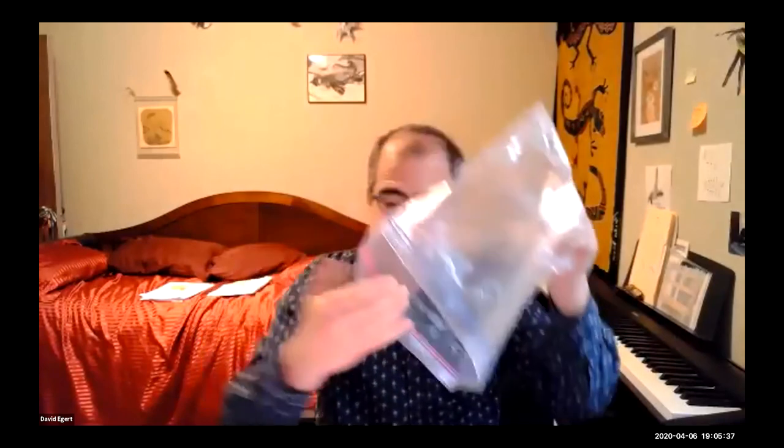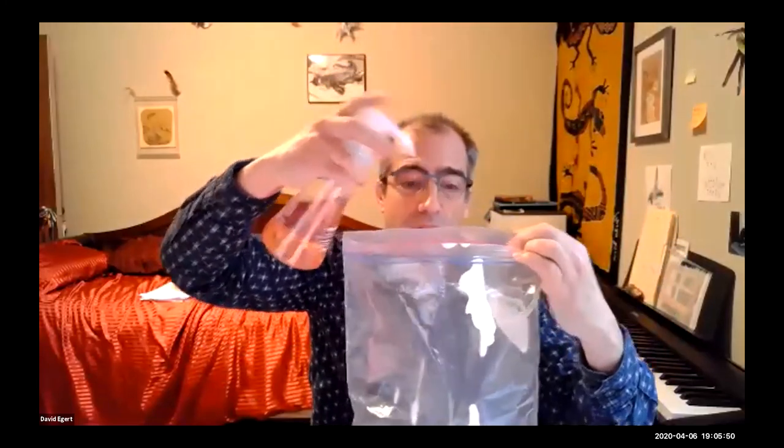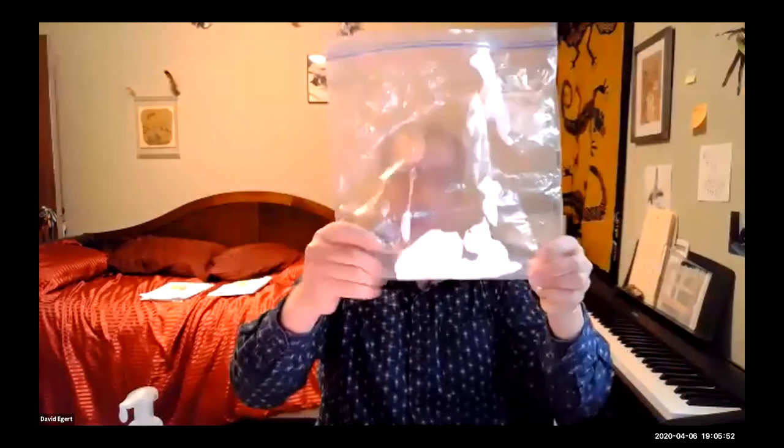Here I have this thing that has two layers. It's a Ziploc. Here I have some stuff that's slippery. I'm going to put some slippery stuff into here. And hold on, I got two layers with slippery stuff inside.